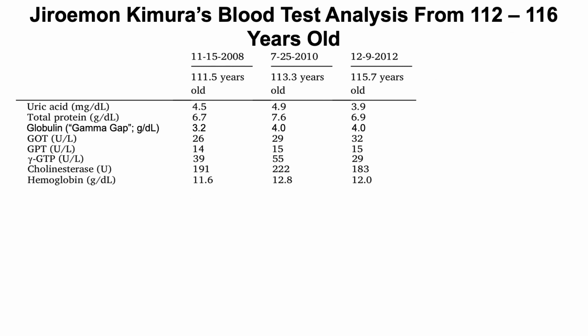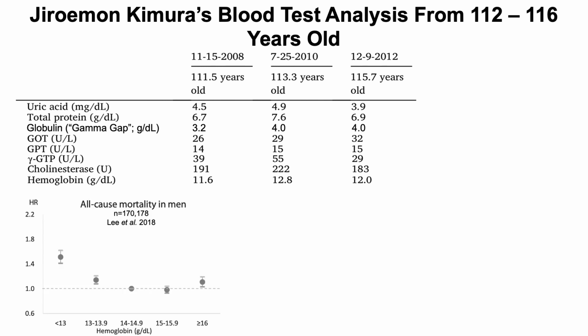All right, so moving along, hemoglobin, we can see his 3 data there, 11.6, 12.8, and 12.0. And let's put his data into context. So here we're looking at all-cause mortality in men.